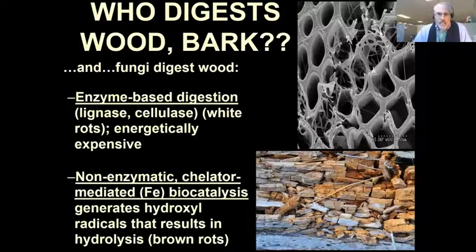These hydroxyl radicals basically attack the lignin and cellulose, breaking it down into individual building blocks of those cellulose and lignin molecules, which is glucose. You probably know that from your basic high school biology, right? So glucose is like money in the bank for almost any organism. Any organism can use glucose as an energy source.